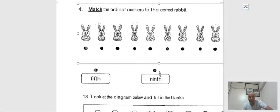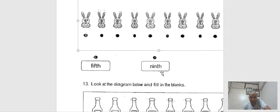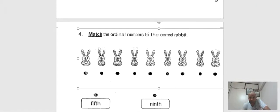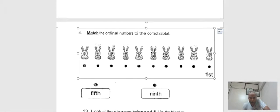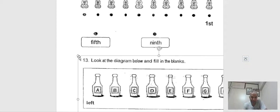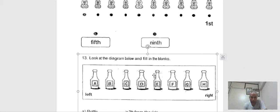That is called ordinal number. So you have to understand the difference between ordinal number and cardinal number. When you write 1, 2, 3 in digits, that is called cardinal number. And when you write first, second, third, fourth, fifth, that is called ordinal number. Okay, so that is one. Now since I'm running a little out of time, I am going to show you the other questions. So I will keep my mouth shut, and you look at the question and do it.